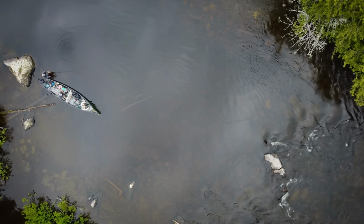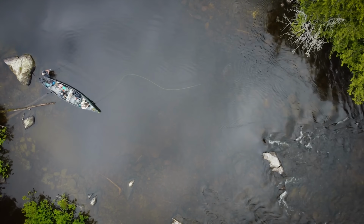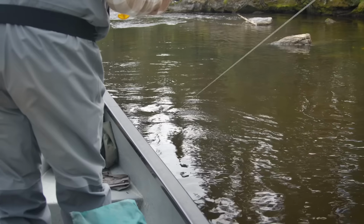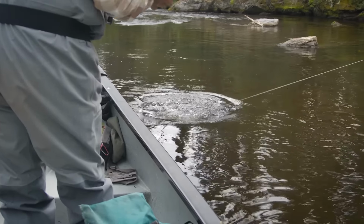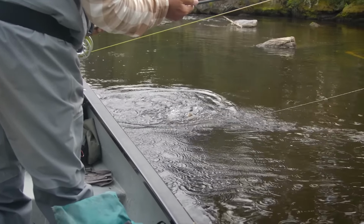So don't be afraid to throw big stack mends in when you're throwing huge bombers. You could get away with way more than when you're throwing the little dainty flies. This one caught me totally off guard. I was literally gonna strip in to make my next cast, and he must have come right out of the seam and decided he didn't want me to do that.